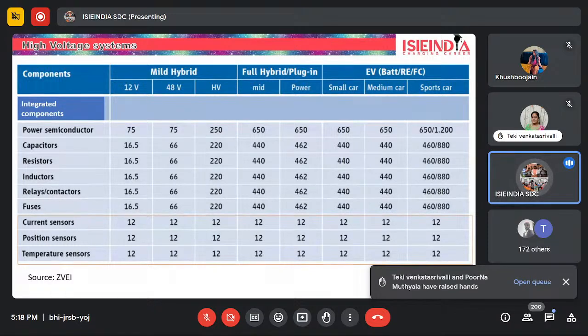Resistors, there are some resistors using inside, like pre-charge resistors for reducing the risk of current flow during the time of switch on. So those resistors also working at the higher voltage level. You can see in the chart. And inductors are there. Many inductors we are using inside the power control unit to boost the voltage. Also, same time when you reduce the voltage to the level of charge battery, that time we are using inductors like a converter, boost converter. So these inductors also handling higher voltage, maximum 880 voltage in the high-speed electric sports car.